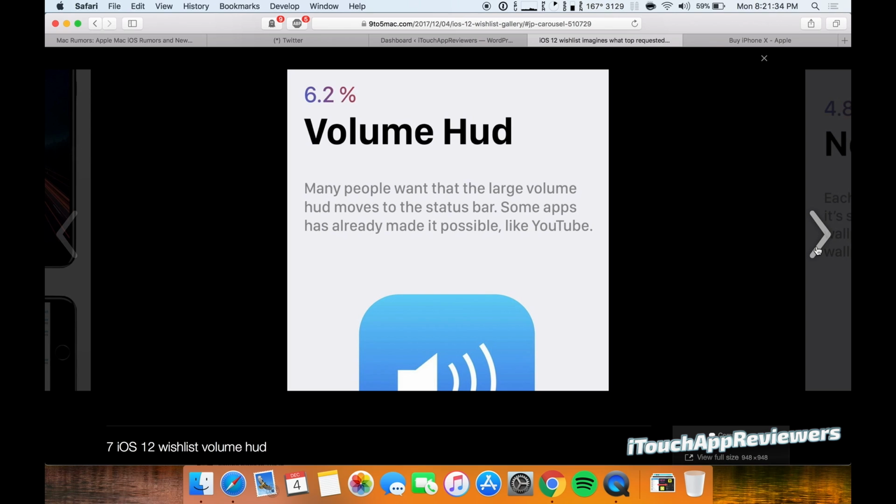Really don't need that obstructing my view in that game. So yeah, please, Apple, change the volume HUD. Just make it simple up at the top, something uniform all across iOS. This one, very, very much welcomed.